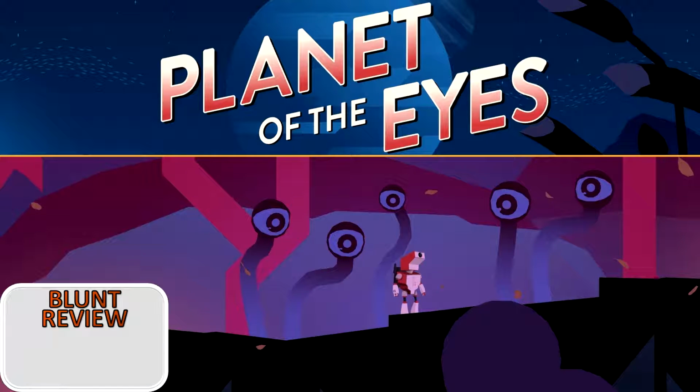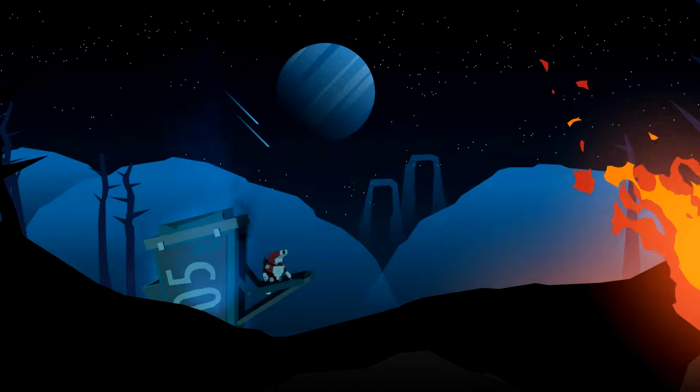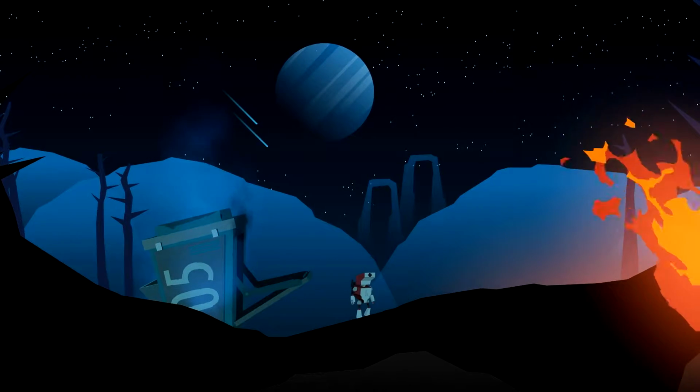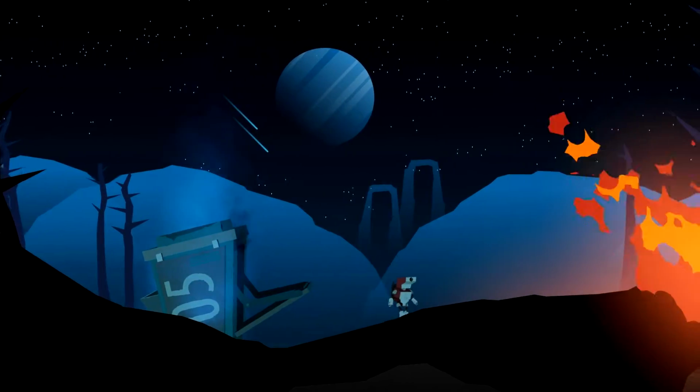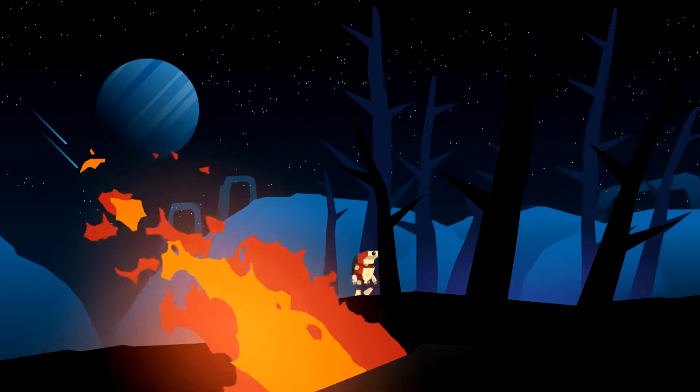Another physics-based indie platformer with simplistic graphics and charming narration. Yes. It's a physics-based indie platformer like so many others. Planet of the Eyes follows the story of a little robot which crash lands on a mysterious planet in an escape pod, and it just so happens to be covered in strategically placed items which can be used to take you on a guided tour of its murderous traps.